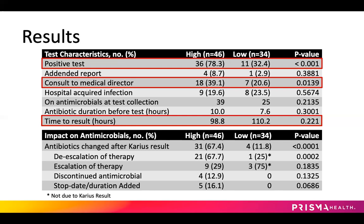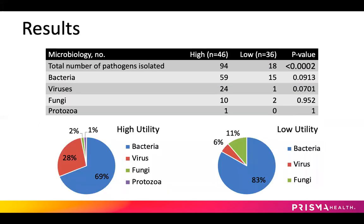Antibiotics changed after test result in 67.4% of high utility tests and only 11.8% of low utility tests, which was statistically significant. And this finding was primarily driven by de-escalation of antimicrobial therapy. While there were significantly more pathogens identified in the high utility group, the overall composition of pathogens identified did not differ significantly between the two cohorts.